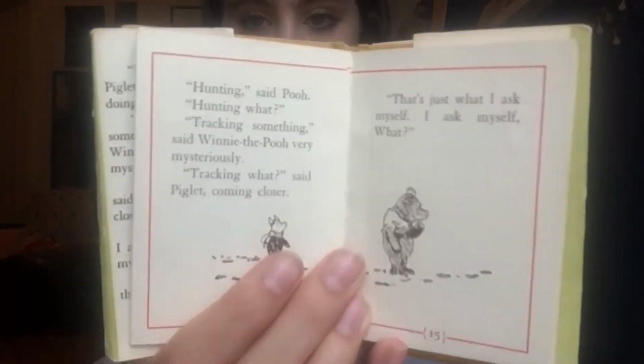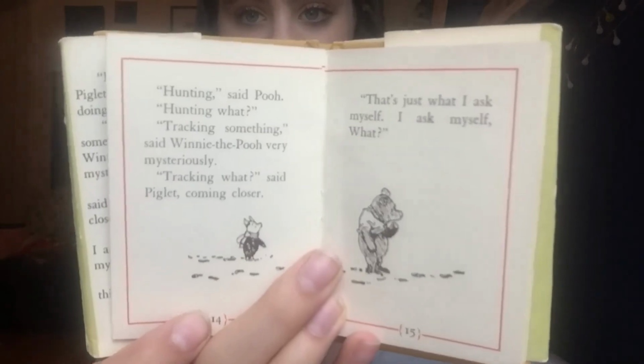And this is Pooh and Piglet Go Hunting and Nearly Catch a Woozle. That's what the inside looks like. Very good.